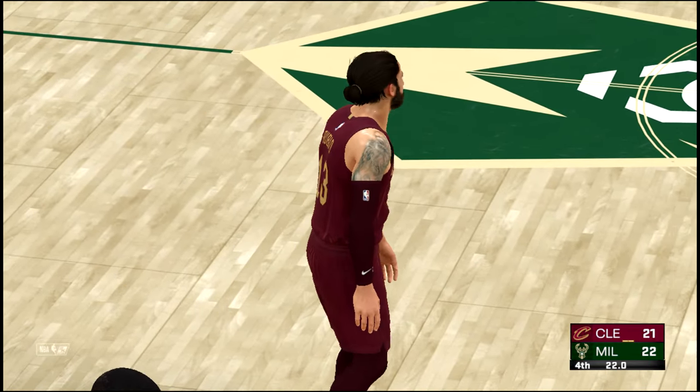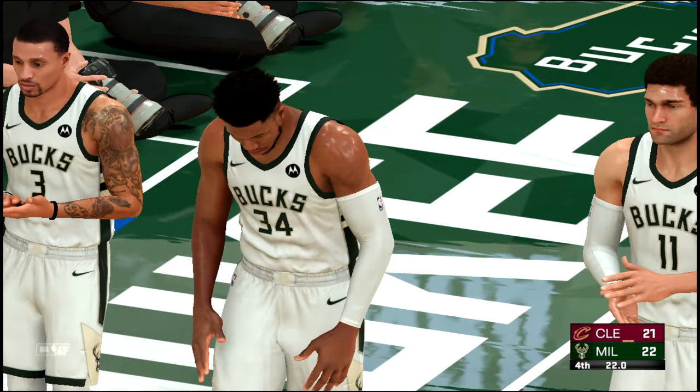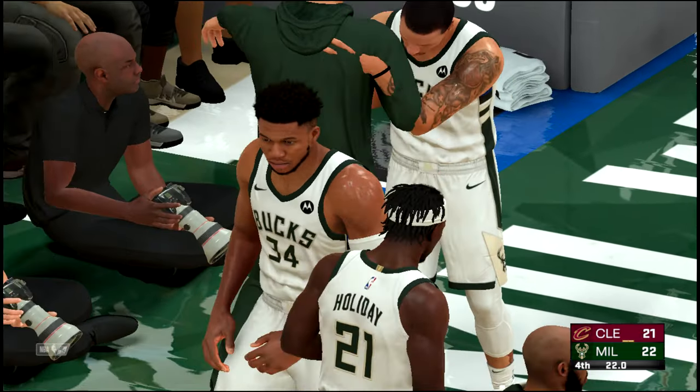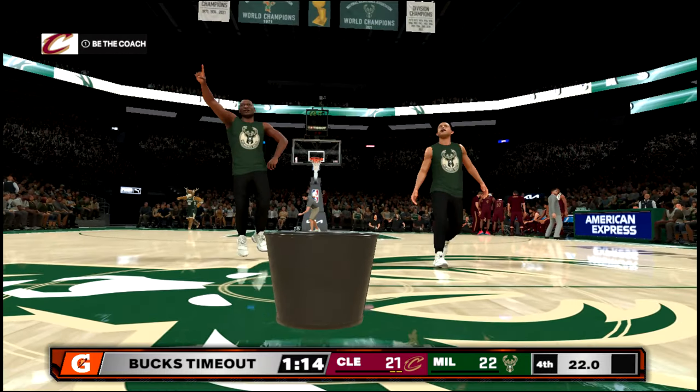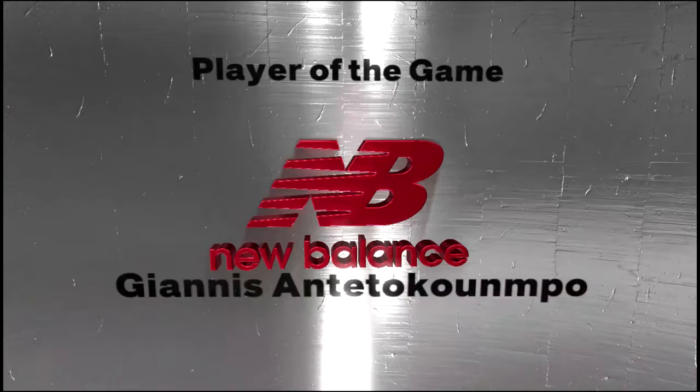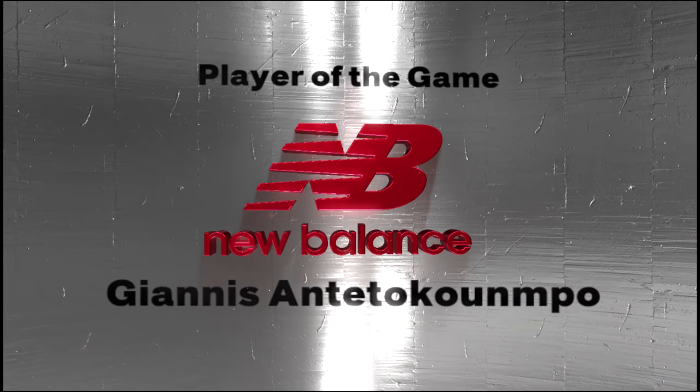people here in the second half. Attack from three-point range. Certainly. I mean, they saw a weakness in the perimeter defense and took advantage of it. Well, timeout called by Milwaukee. They're ahead by one. There's 21 seconds left in the fourth.